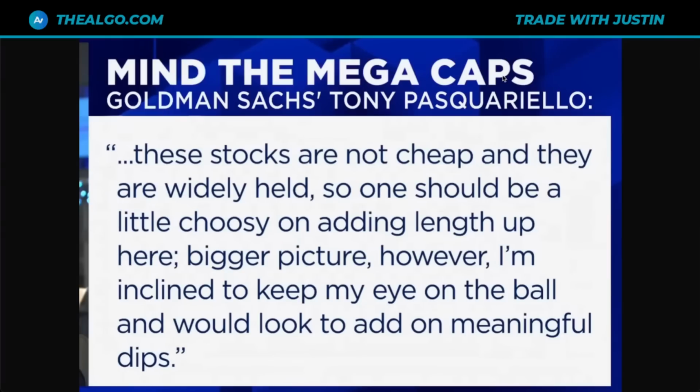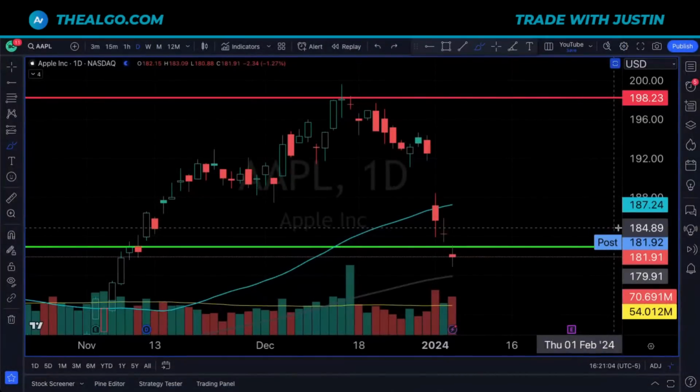And this is a note here from Goldman Sachs saying that these stocks are not cheap and they are widely held. So one should be a little choosy on adding length up here. Bigger picture, however, I'm inclined to keep my eye on the ball and would look to add on a meaningful dip. Now the question is, are all dips created equal?